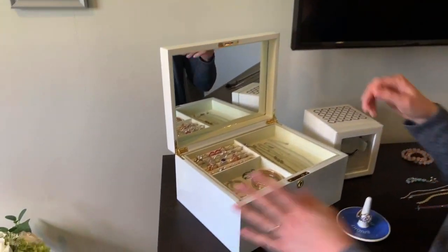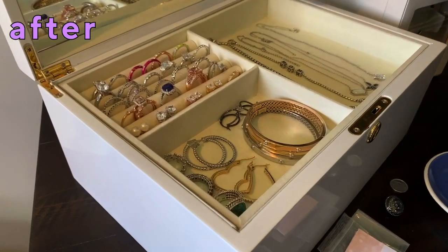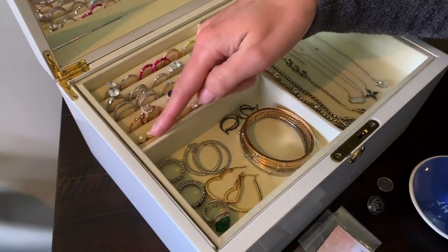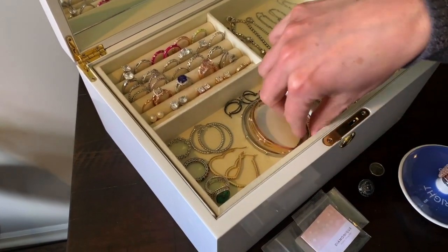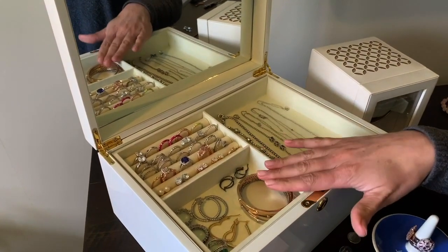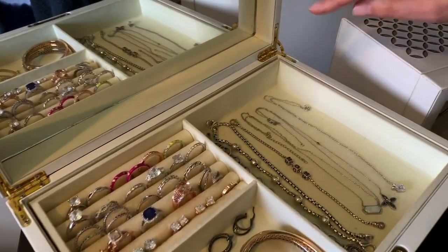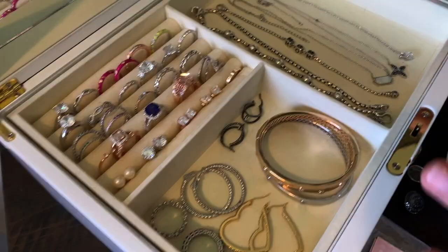So this is a lot easier to look at. It's a lot easier to make your choices in the morning. I put all my rings together, I've grouped my earrings together, and some of the bigger earrings are down here. My favorite cuffs are here. I know you see me wear these all the time. They are definitely some of my favorites, so I need to keep them close at hand. And then a lot of the bracelets that I love to wear all the time, and some of my go-to necklaces.